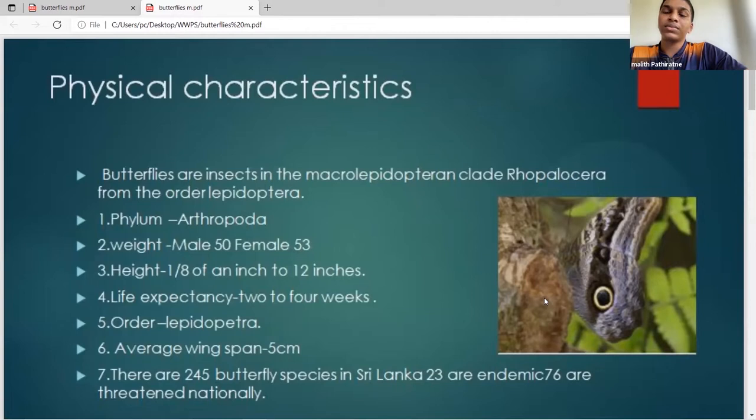The height of a butterfly is about 1/8 of an inch, and they can also grow up to 12 inches. Their lifespan is about 2 to 4 weeks. And Mali, the longest lifespan ever recorded for a butterfly is 9 to 12 months. What is the shortest lifespan recorded? That's not known, Mali, but normally the life expectancy of many butterflies is 2 to 4 weeks.